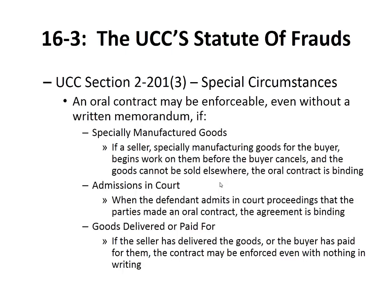If you admit in court that you had an agreement, oh yeah, we had that agreement, I was going to buy that product for $1,500, it doesn't matter if it was in writing or not once you admit it in court. And then if the seller has delivered the goods or the buyer has paid for them, the contract may be enforced even if there was nothing in writing.